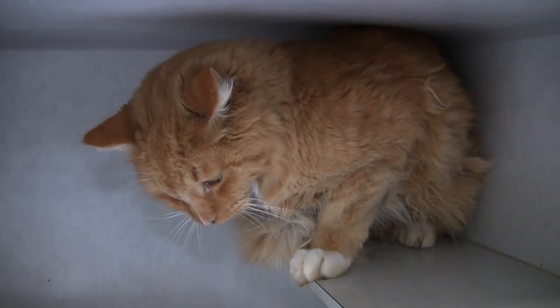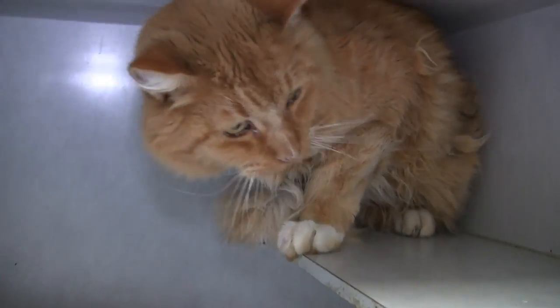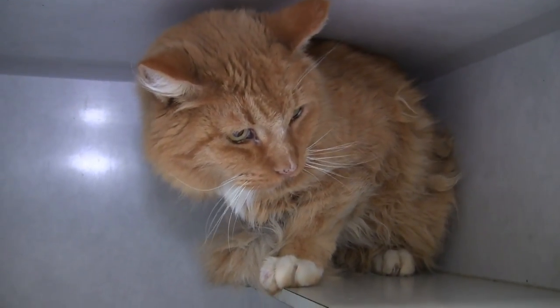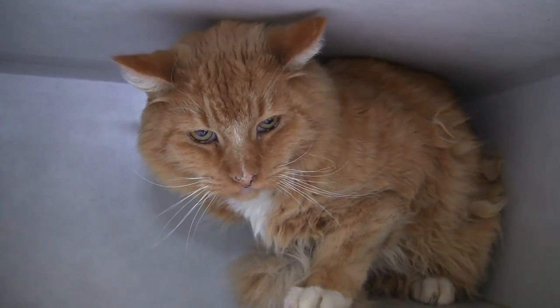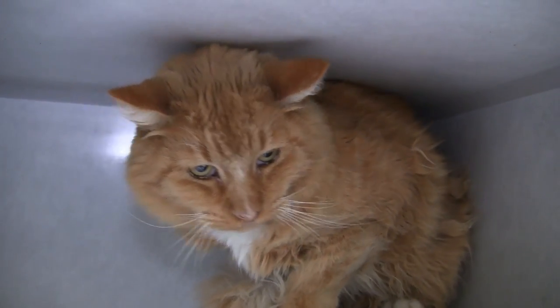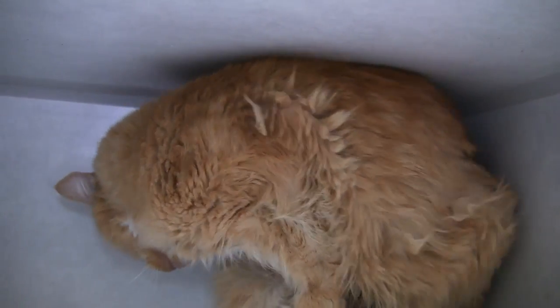Garfield is a wonderful cat. His ID number is 214424, and if you fall in love with him, half your adoption fee is already paid. How can you lose? Garfield, 214424.